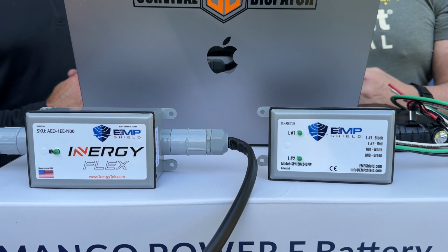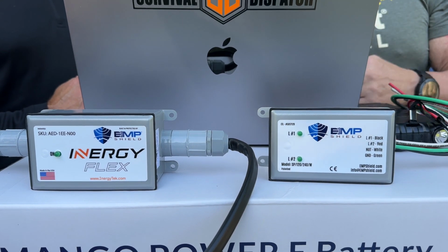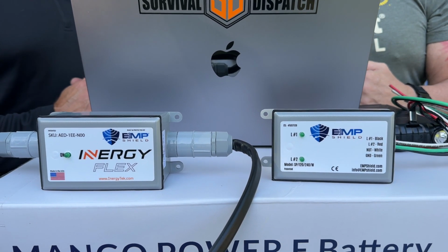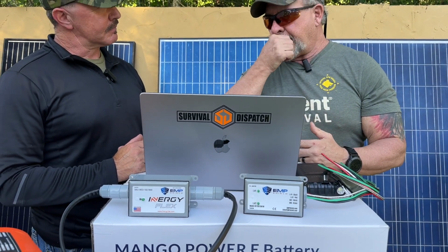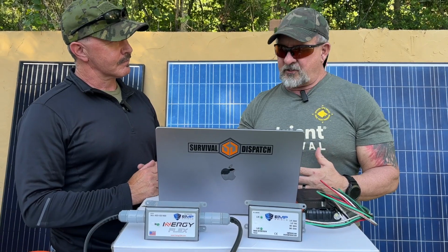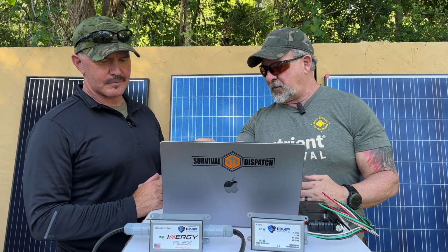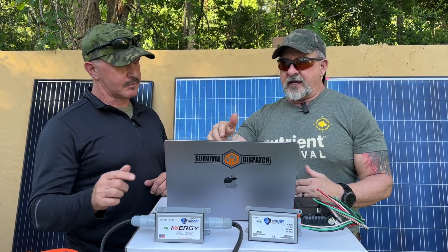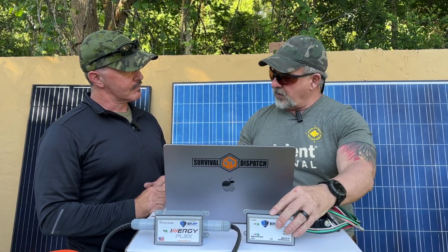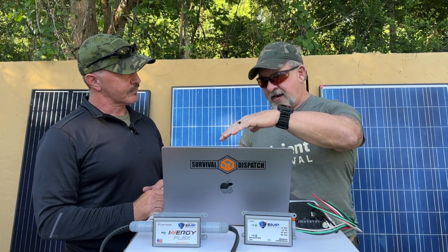So these guys are based out of Kansas. They've won all kinds of awards. They've passed half a dozen military standards. They've got military contracts. And so this is not like a surge protector. These are actually shunts. So the first device you picked up would go between the solar panels and the Mango Power E. Right. And then the second device over here goes in between the Mango Power E and the rest of your house.